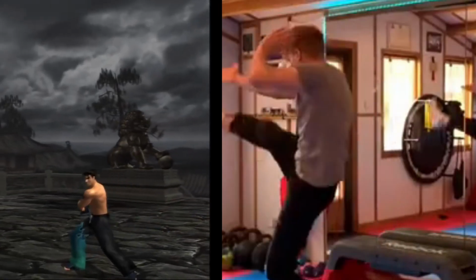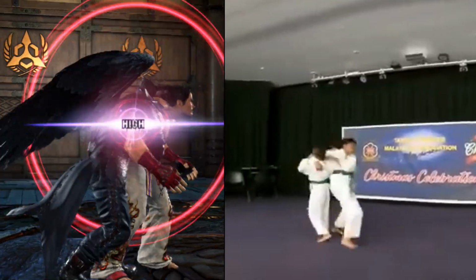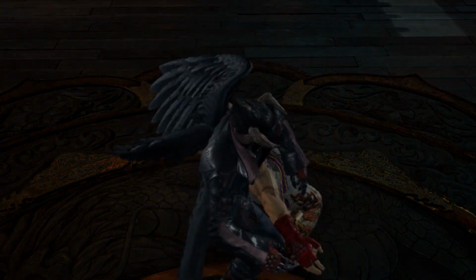Jin from Tekken 3, Tag 1, along with Devil Jin are the characters that loosely base their influence on this style of karate alone. Goju Ryu translates to hard-soft style, indicating its balanced approach of combining powerful strikes with circular movements and joint locks. Breathing techniques are a notable feature in this, aiding in both offensive and defensive tactics.